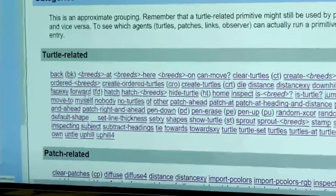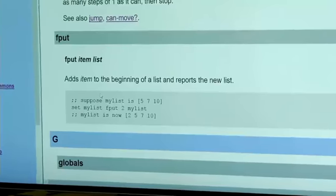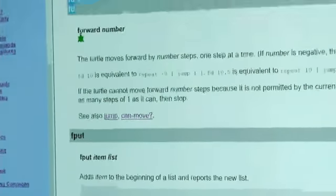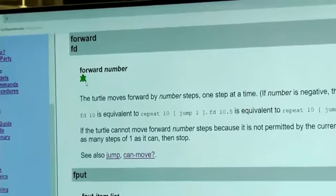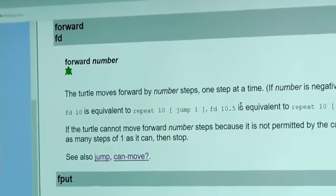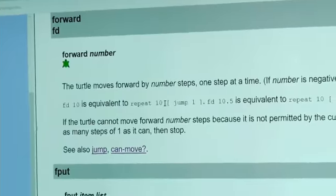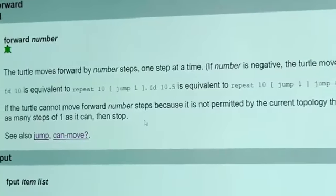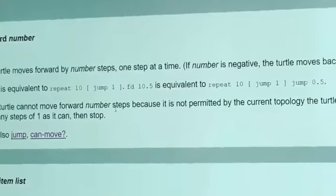So if I click on forward, notice here we have forward, the shortened version FD, forward number. The little turtle thing says, hey, it's a turtle procedure. And then the turtle moves forward by however many steps, so on and so forth. And an example, okay? And it tells you any special cases, right? So that's just one command.